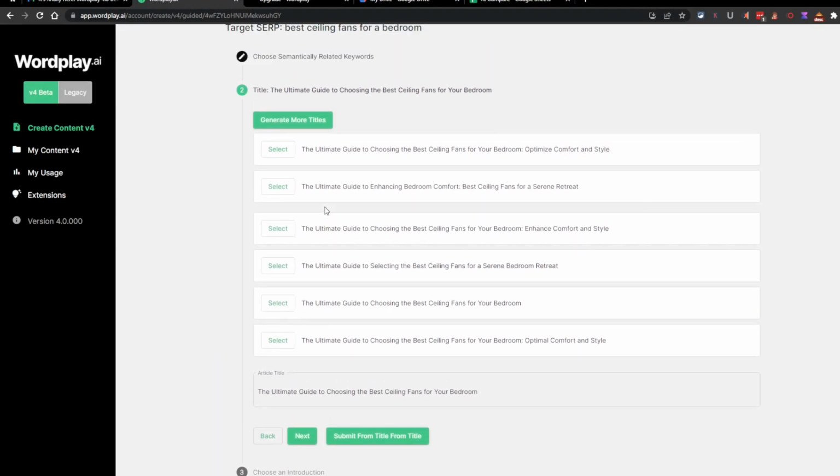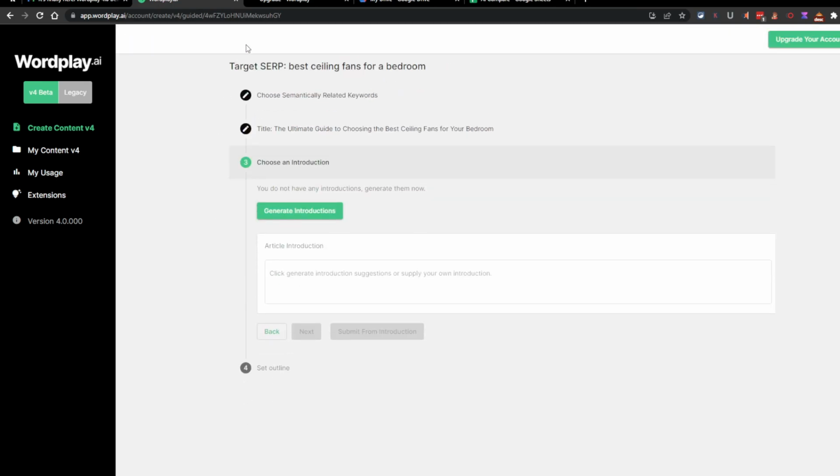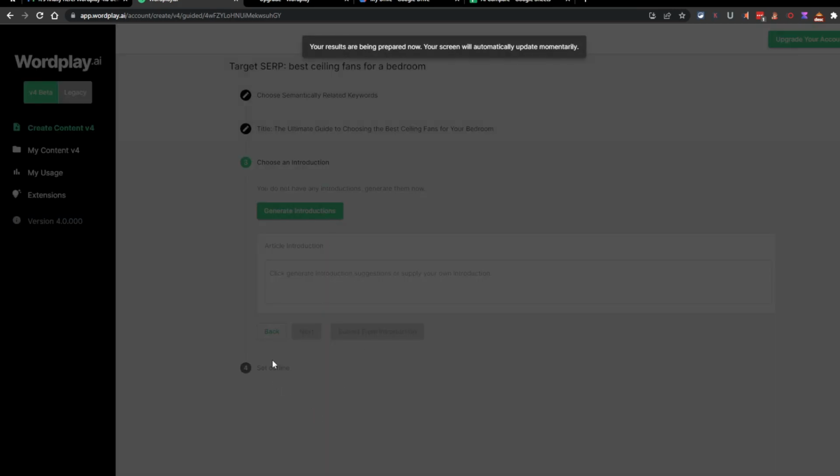Okay, so yeah, it may not be able to do roundups, so that's interesting. But we'll go ahead and stick with this one, see what pops up. We'll keep it simple. The ultimate guide to choosing the best ceiling fans for your bedroom. We'll click next. Here's where you do the introductions. I don't like this already. They should just have this generated with everything else. It's a little bit odd that they do it this way.